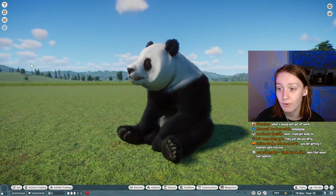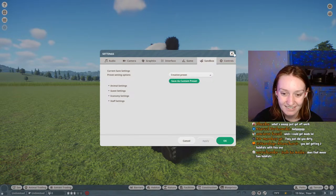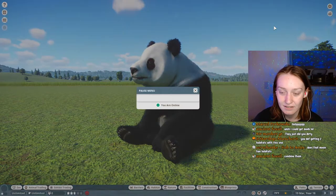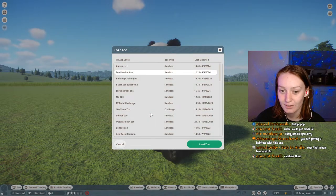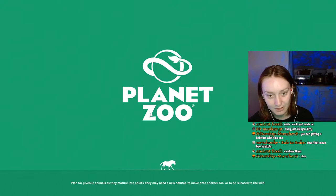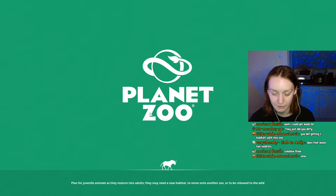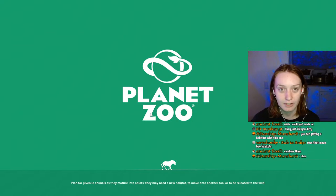Oops, this is not the right save. This is a screenshot save. Oopsies. Okay, load do randomizer. Whoopsie daisies. Combine them? No, oh my god. That would be so difficult, to build two habitats or two animals in 30 minutes. I would probably die if I did that. There's a lot of things that would just make me perish, and I think combining them is one of them.